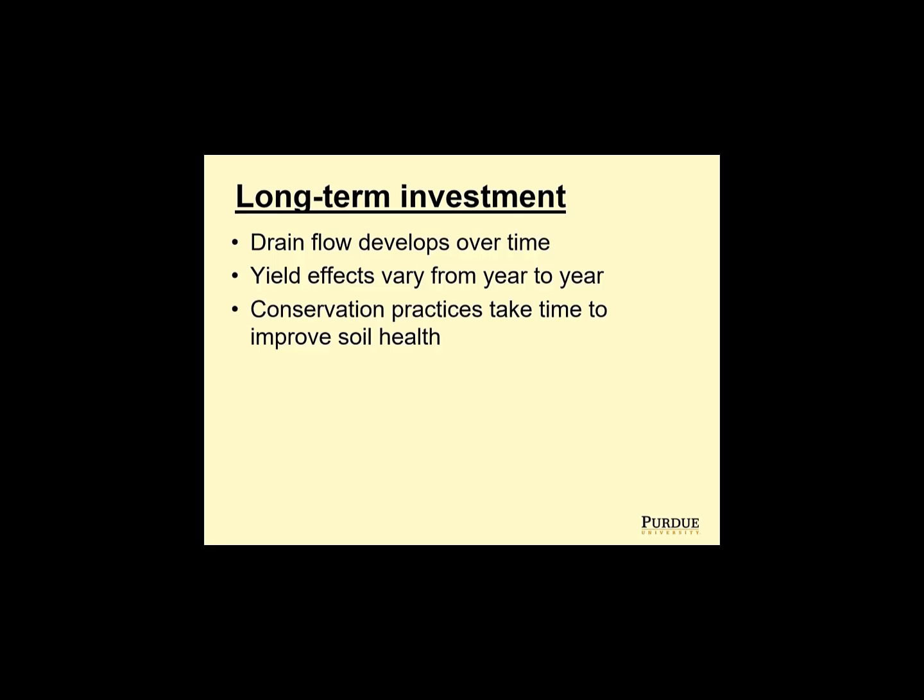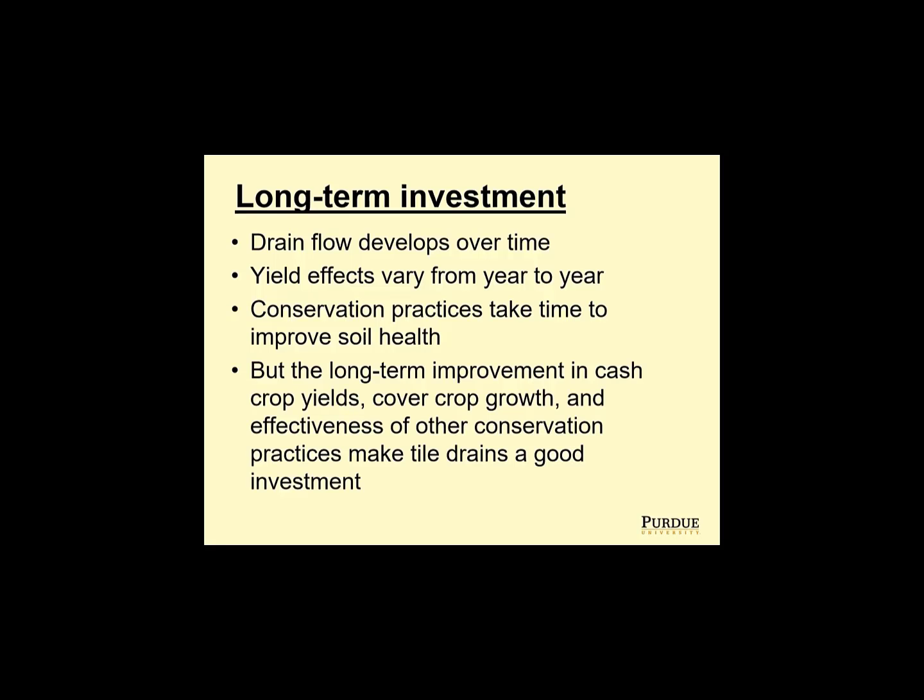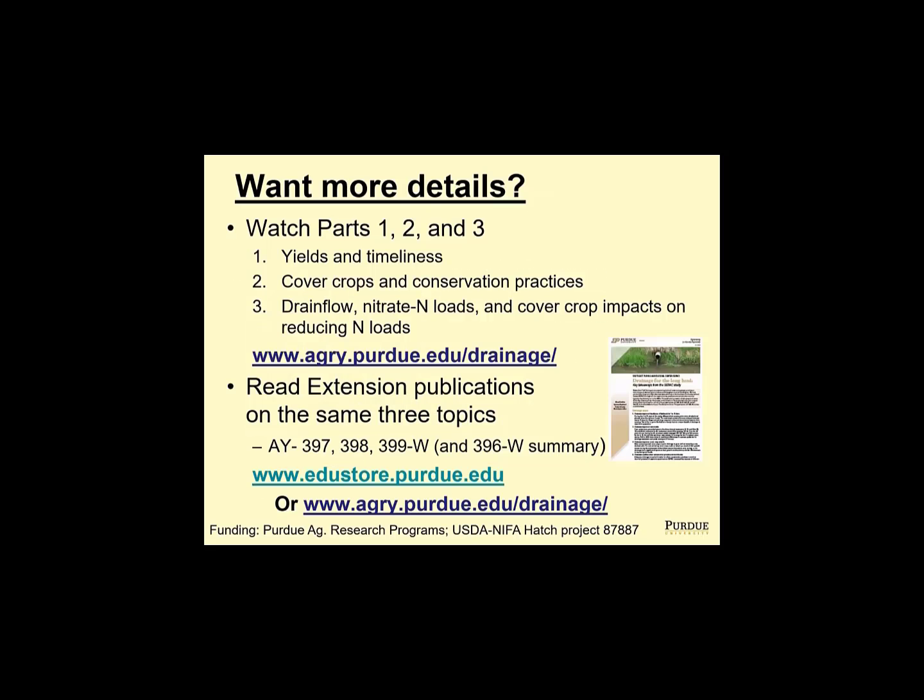Conservation practices themselves also take time to improve soil health. So you're going to get this synergy building as the drain flow paths develop and as your conservation practices mature. But the long-term improvement in the cash crop yields and your cover crop growth and the effectiveness of those other practices do make tile drains a good investment.